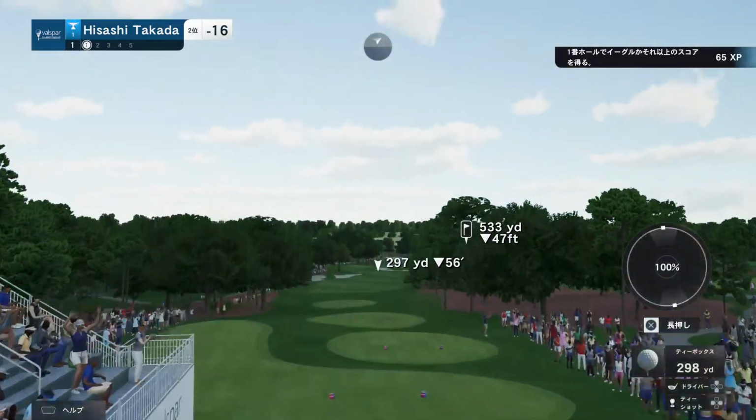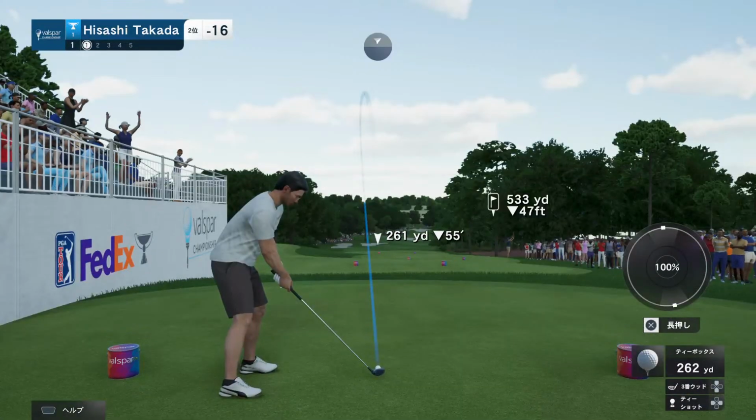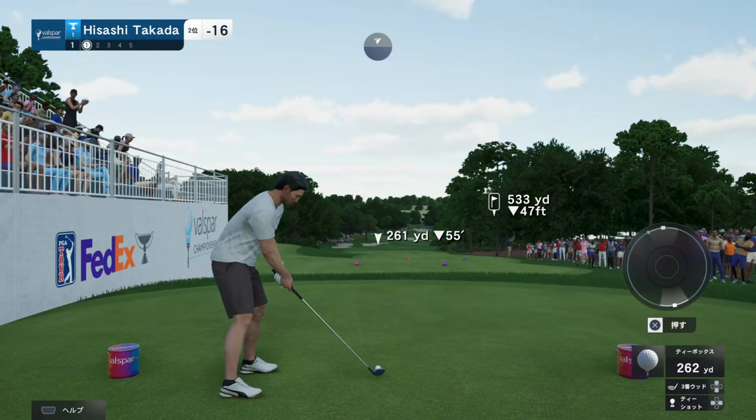He's got that look in his eyes. He's trying to grab top spot on the leaderboard. Will he get the job done and take home the silverware? Stay tuned.